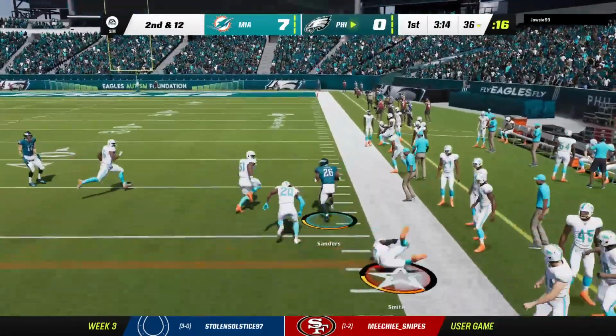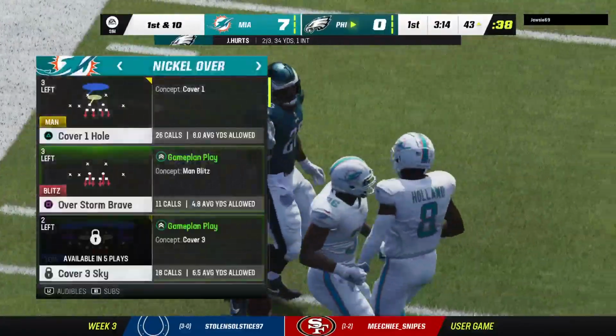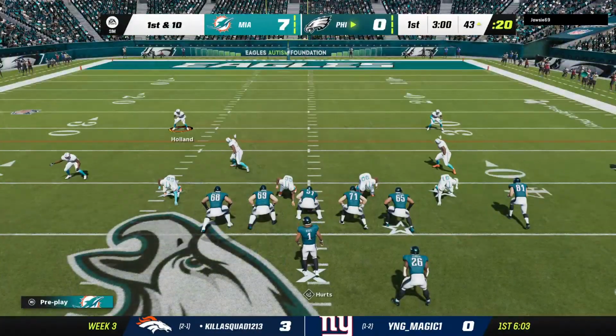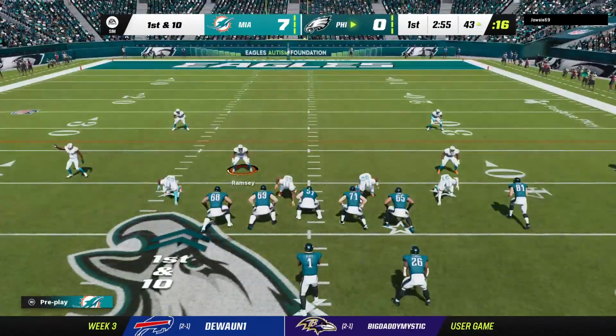Hurts gets this to Sanders, finding room at midfield. And he gets this to the other side of midfield across the 35 before going out. A gain there of 21 yards. So now 1st and 10 as they've crossed into Miami territory at the 43.